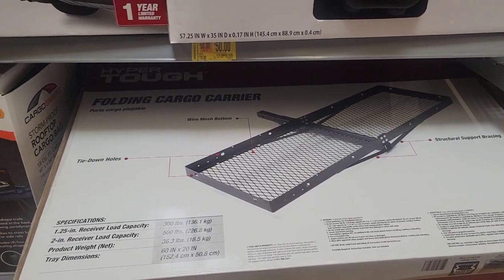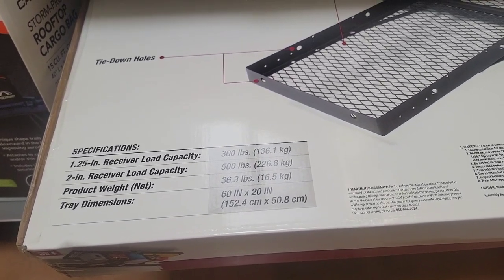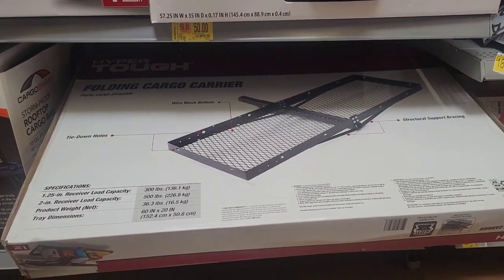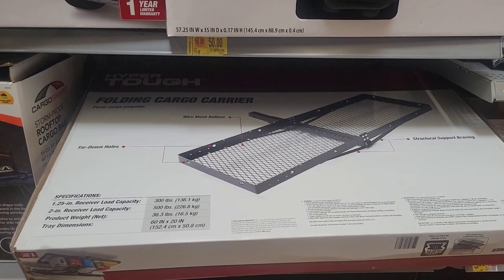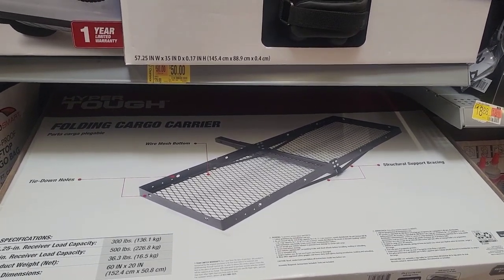All right, so this one's $90. It's 60 by 20. I think the one at Lowe's is 60 by 22. And this is Walmart brand. So, we're going to go check out Lowe's.